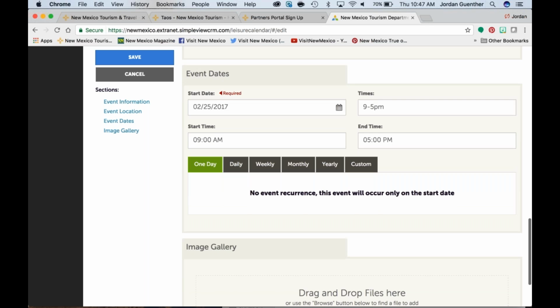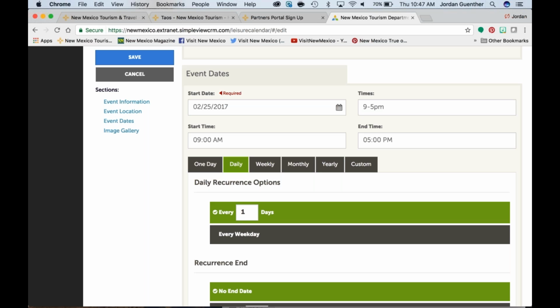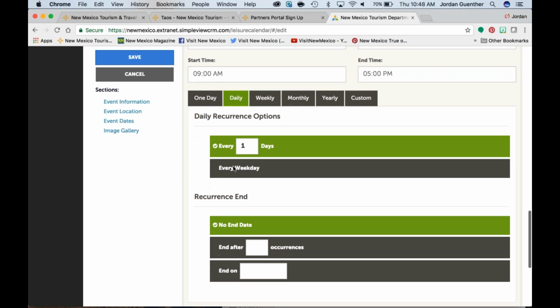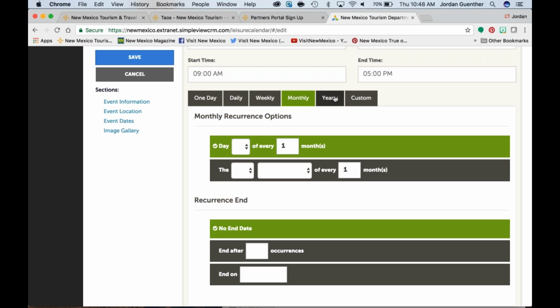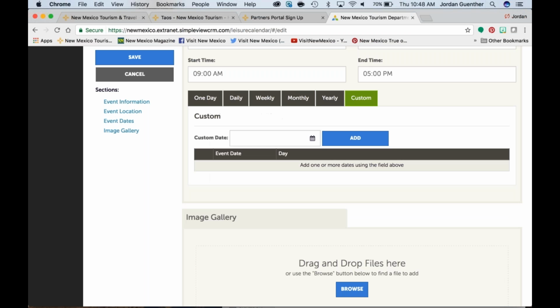So you can have a one-day event, or a daily event, which would be an event that happens sequentially over a couple of days, weekly, monthly, or yearly. If you have a big event, like Balloon Fiesta, and you know when it's occurring, and it occurs on the same day every year, which I know Balloon Fiesta doesn't, but say something on Labor Day weekend, you could enter a recurrence and set it for however long you think the event is going to run, the next 10 years, the next 15 years, however long seems reasonable. And then you don't have to go in and recreate the event every year.